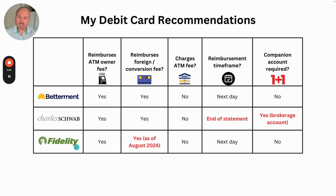The last one here is Fidelity. They're kind of new to the game. They charged this 1% foreign conversion fee up until like 2 months ago. So, other than this, they're the same as Betterment. I just don't know if they're going to always do that or if that was just a temporary thing. They haven't really proved themselves to me, so it might be fine for you. So I recommend them in this order.